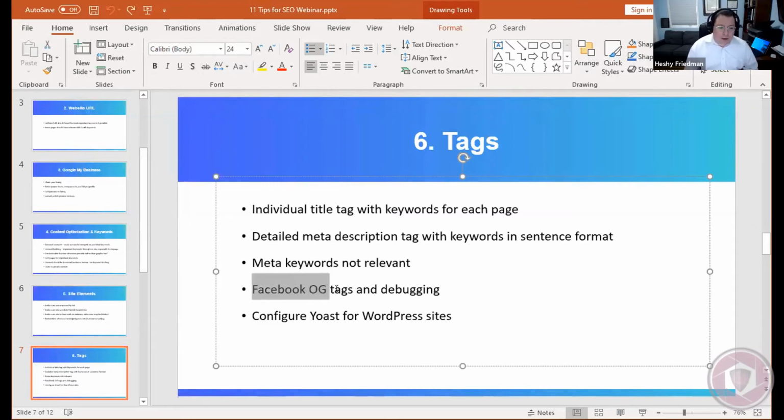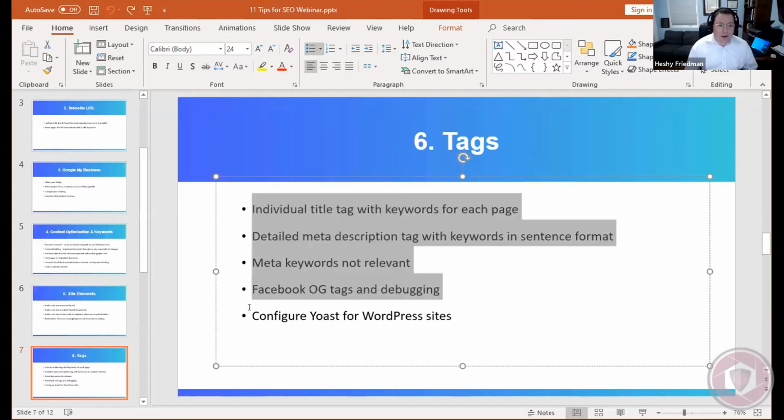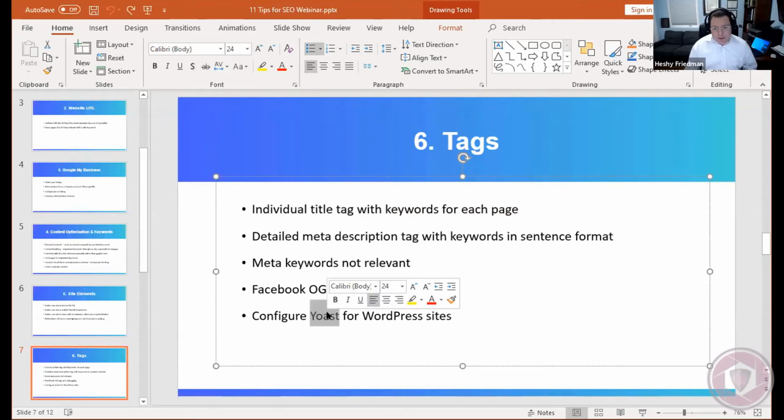Now, other tags: Facebook introduced something called OG tags, open graph tags, where you could define which picture shows up. When Facebook does a preview of a page, you can tell it what text to use, what picture to use. So that should also be coded within the page itself. That's another tag. And if you're using a WordPress website, all these tools pretty much can be controlled with a plugin called Yoast, which is one of the most popular WordPress plugins, which allows you to control all the SEO elements of the tagging.